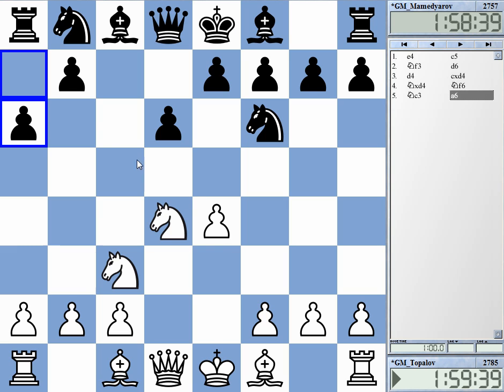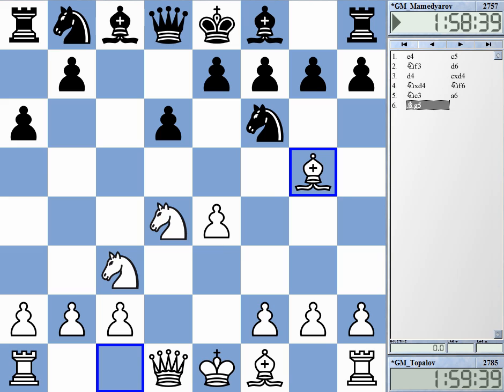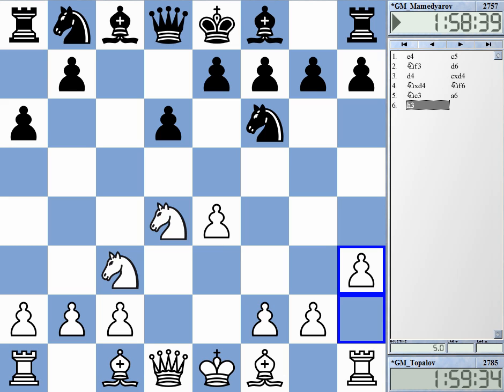Okay, here we get a Najdorf, and what is Topalov's preparation against the Najdorf? Interesting. He very often goes for the sharpest lines with Be3 or Bg5. But here he's coming up with a different move, h3. This is an old favorite of Bobby Fischer's, and despite its somewhat slow and harmless appearance, this is actually a quite sharp move. The idea is very straightforward, to play g4.